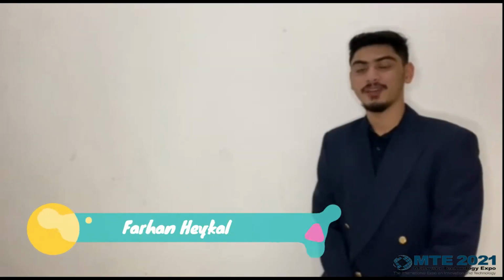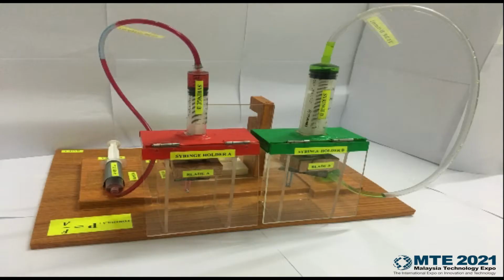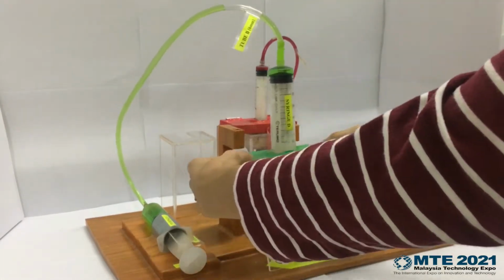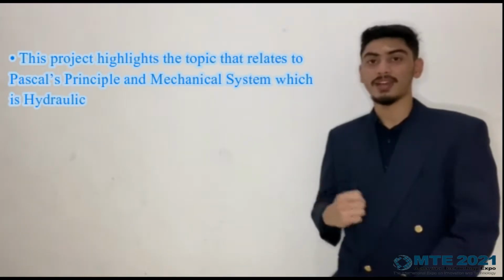I would like to continue our presentation to the introduction of our innovation. First of all, our innovation is based on education technology, where we have produced a teaching aid that we call the hydraulic cutter. The hydraulic cutter is designed as a teaching aid for students who take Physics and English 2 subjects, especially Form 4 and Form 5 students. This project highlights topics related to Pascal's principle and mechanical systems in hydraulic systems.